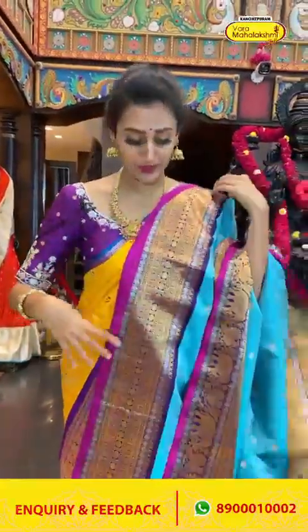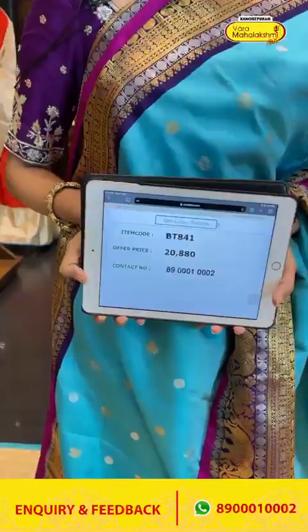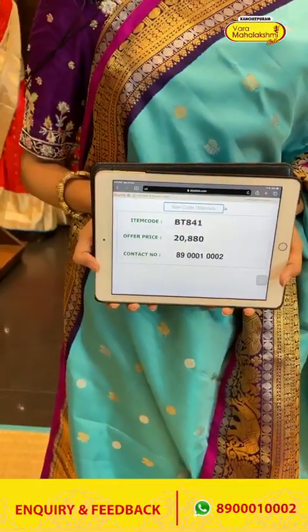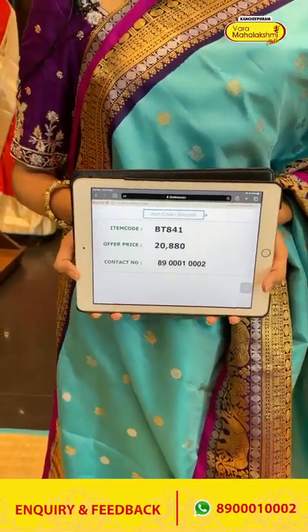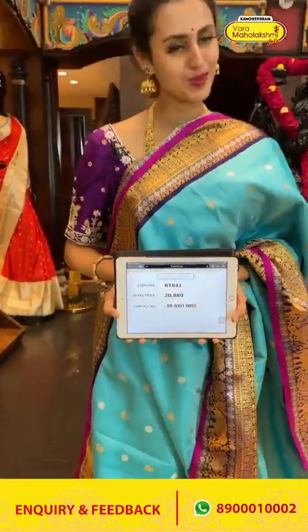Okay, so I'll give you the pricing and the contact details of this one. The code is BT841 and the price is 20,880. To buy this, take a screenshot and ping us on 8900010002.